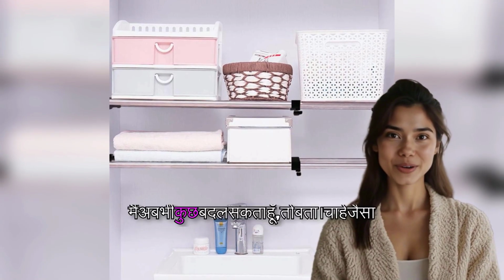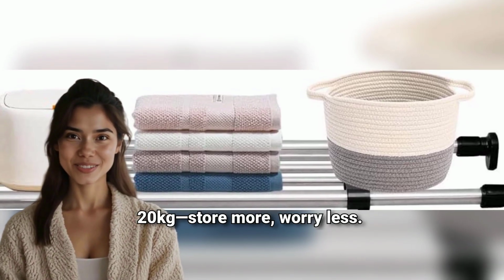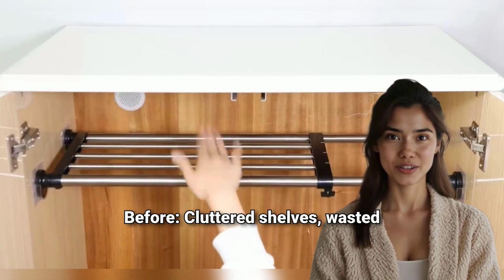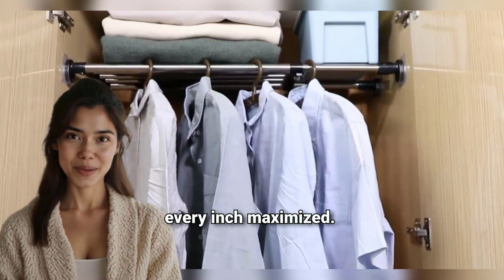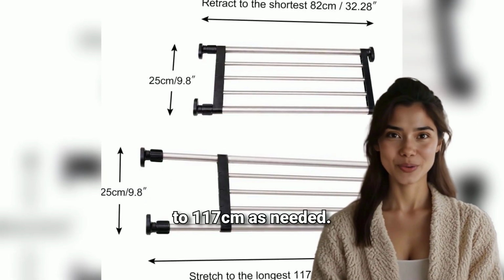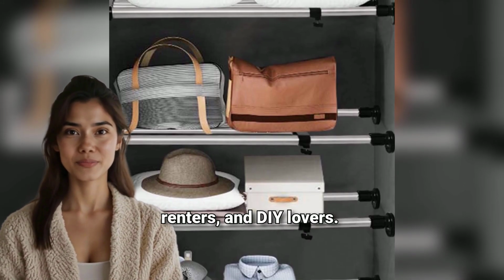No tools, no drilling, install in minutes, damage-free. Heavy-duty design holds up to 20 kilograms. Store more, worry less. Before, cluttered shelves, wasted vertical space. After, everything organized, every inch maximized. Customizable fit. Expand from 82 to 117 centimeters as needed. Perfect for home organizers, renters, and DIY lovers.